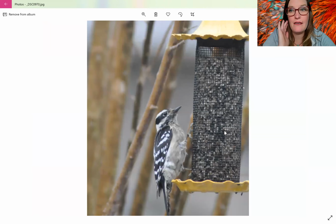Here is a downy woodpecker, strangely at my finch feeder. Remember that you can distinguish a downy from a hairy woodpecker by the relative length of its bill. If the bill is shorter than the depth or length of its head, then it's a downy. If it's longer, then it's a hairy. So if you imagine rotating its bill back into its head, this one would not extend beyond the head, whereas with a hairy woodpecker, it would.